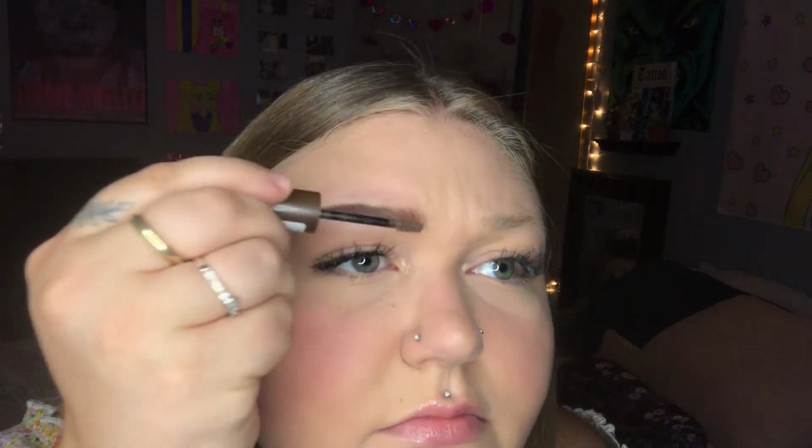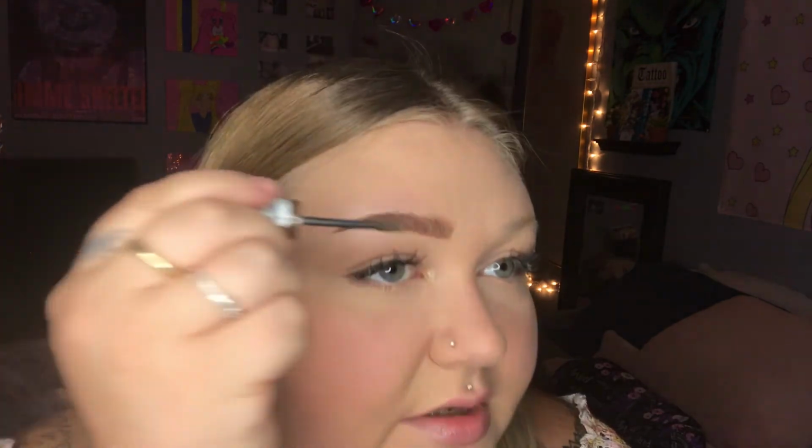And then lastly, I'm going to take my Rimmel brow gel. And I like it to be really full and fluffy in the front, which makes it look like less whatever we did a couple years ago. And there we go. So now I'll probably speed through me doing the same thing for the other brow.